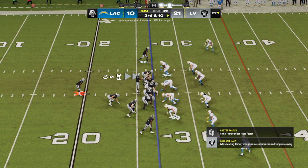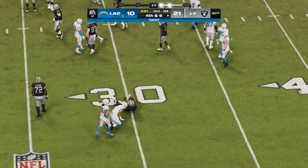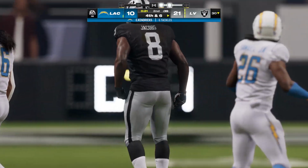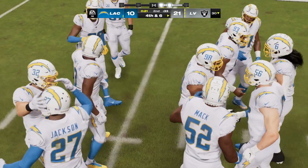Now they face a 3rd and 10 after back-to-back incompletions. This time they stay on the ground. And they're going to get him down well short of the first as he can only get this to the 30. Now the Chargers will use the second of their timeouts as the clock will stop with 21 seconds to go here in the first half.